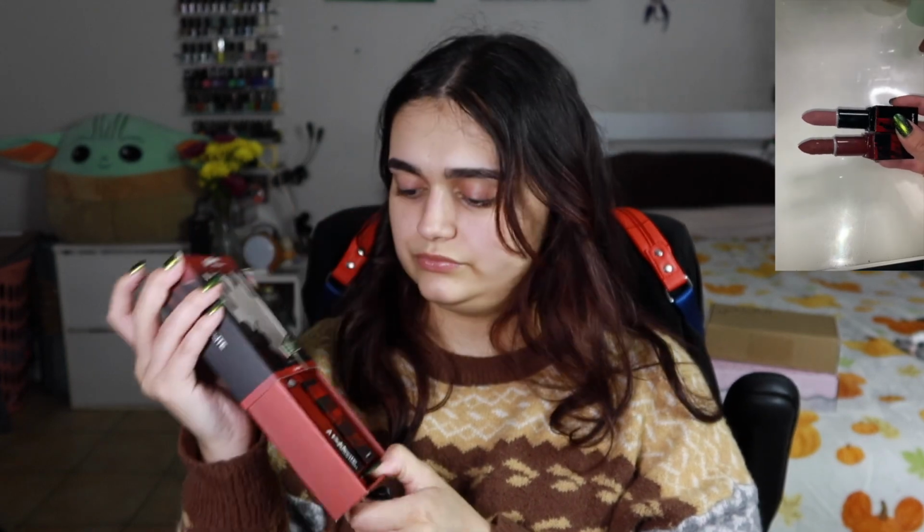The next thing I'm going to be pulling out of here is the A Nightmare on Elm Street Freddy Krueger Lipstick Duo. This does retail for $20, but you do get two lipsticks. And I love this little packaging. This is so cute. I wish they had shades. They don't have shades on the bottom, but I wish they were individually labeled with shade names, so I knew which shade I'm using.